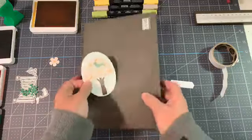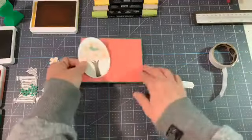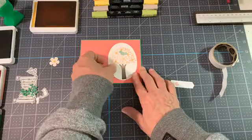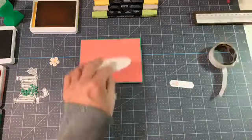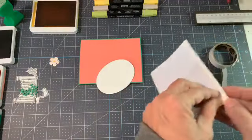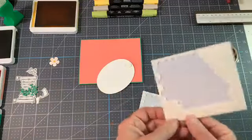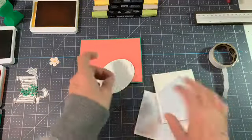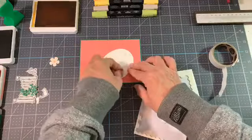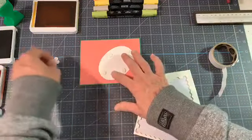Okay, now let's move this aside and let's go ahead and attach this to our card right here. So pretty. And I'm going to pop this up with dimensionals. And we're just building a scene. Just making a really pretty scene here. And I think 4 will be plenty on this. Just like that.